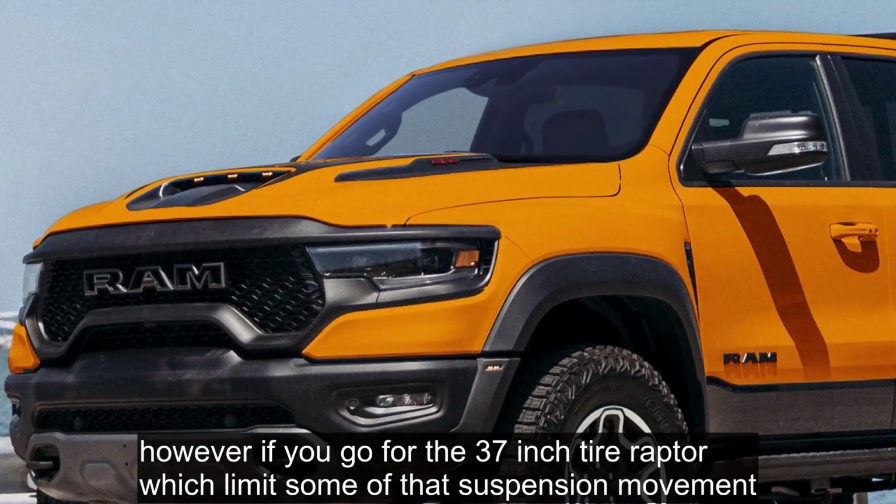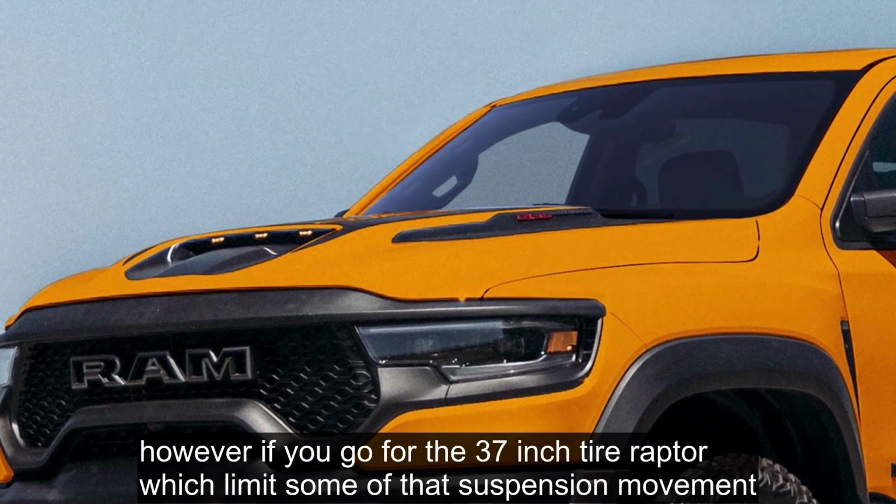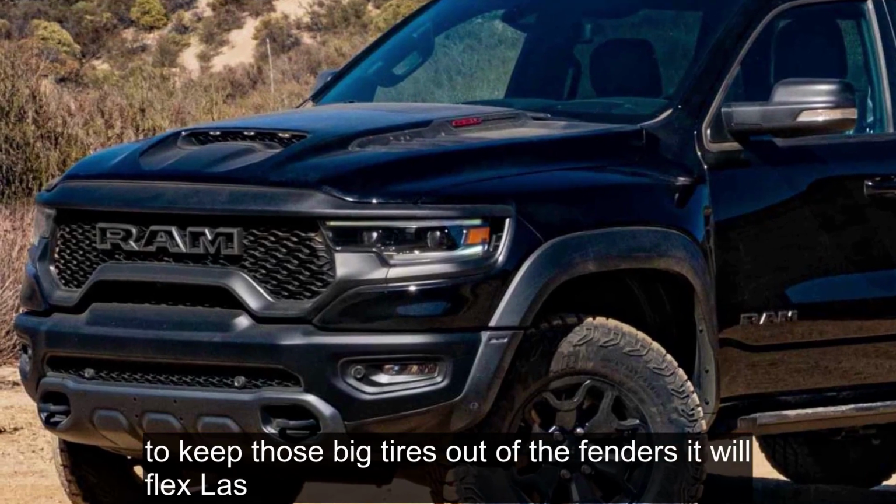However, if you go for the 37-inch tire Raptor, which limits some of that suspension movement to keep those big tires out of the fenders, it will flex less.